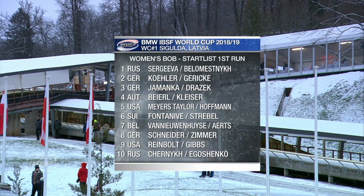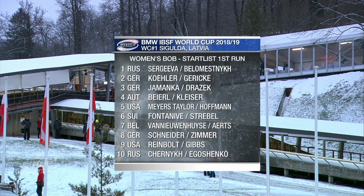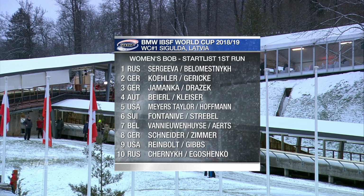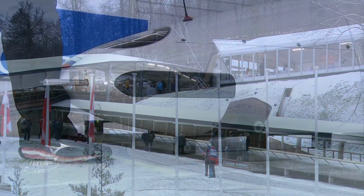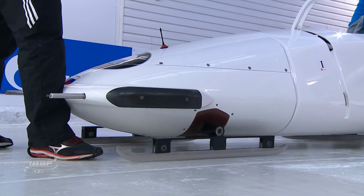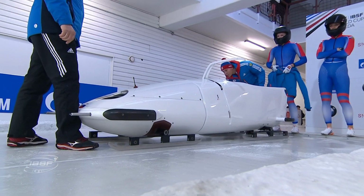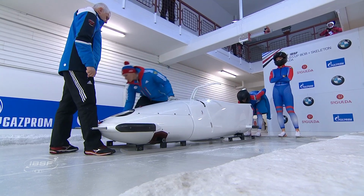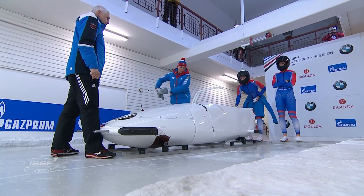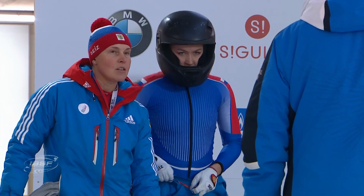We've got a relatively small field, only 10 sleds entered, but Swiss driver Martina Fontanive had a crash in every day of training, and so she will not be going today. So we have a 9 sled field, including among which we have our Olympic gold and silver medalists. So it's not like it's thin in quality, but everybody is starting their post-Olympic season dotted around the globe in North America, in Europe, and finally here for the start of the World Cup.